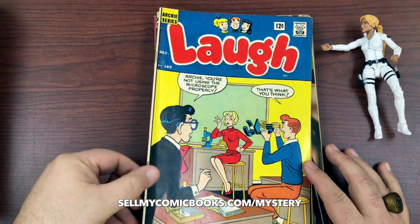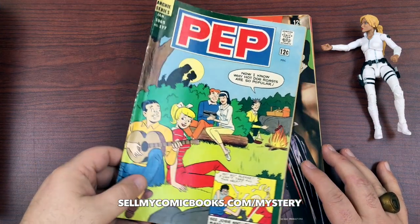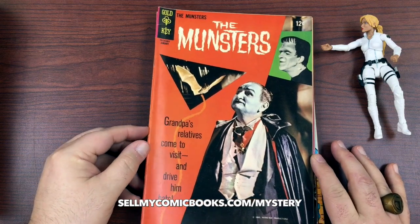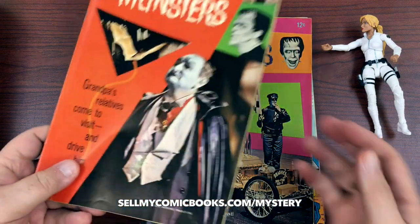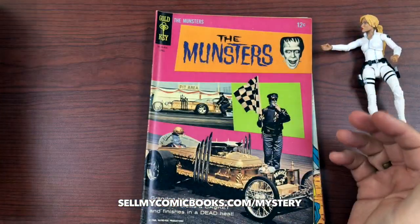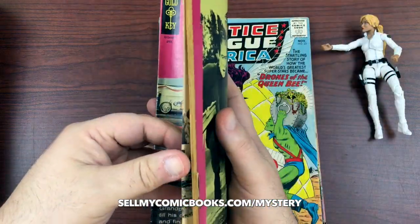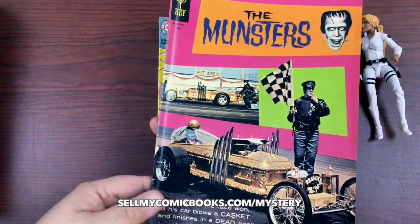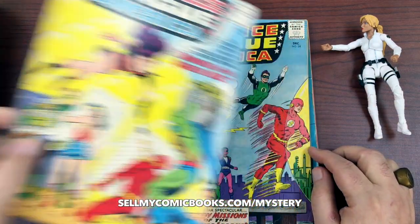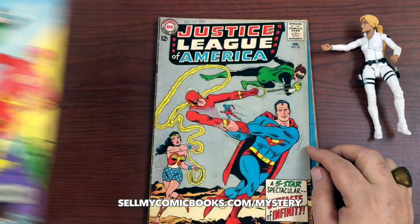Laugh 165. Pep 177. And more TV comics, The Munsters. What issue number is this one? I doubt that's number 1. It's number 5. It's Grandpa's Coffin Mobile. That's number 6. First appearance of the Queen Bee in Justice League. Little Kanjar Row action, number 24.